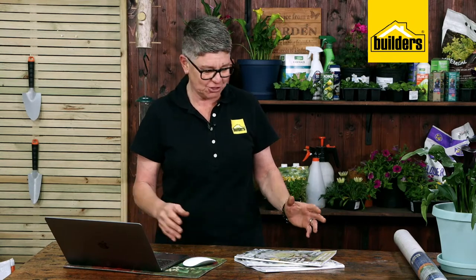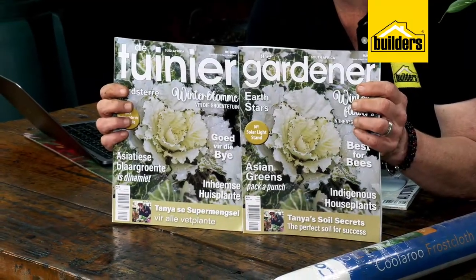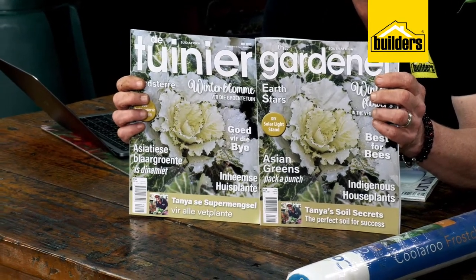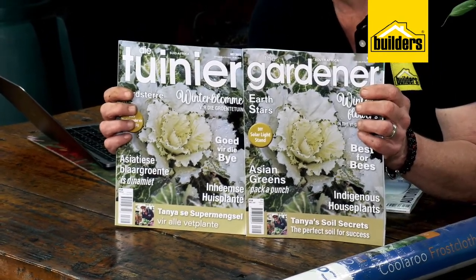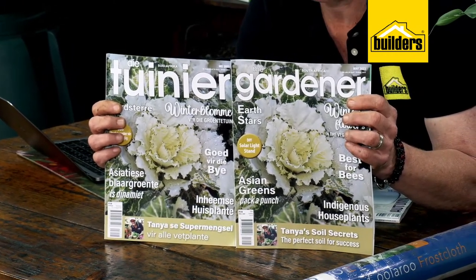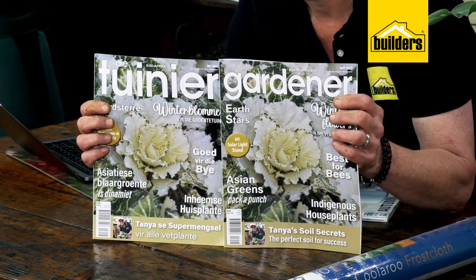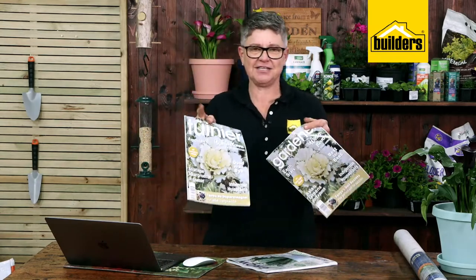Guys, remember, winter is opportunity. It's full of beautiful opportunity. And probably the best one is on the cover of our May issue, which is the beautiful ornamental kale. This is a cabbage, comes in the most amazing colors, the most beautiful textures, can go to like minus degrees. The colder it gets, the more vivid the colors. You can buy them at your local builders and pop them into the garden.